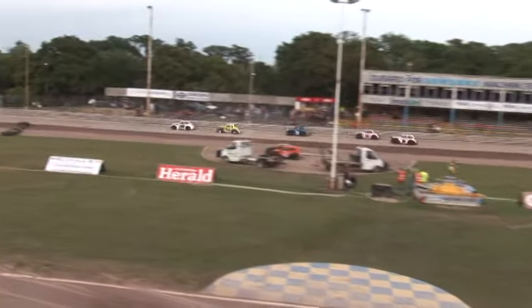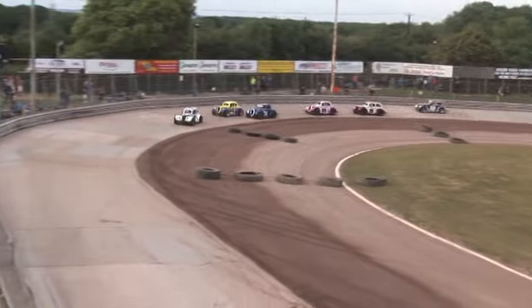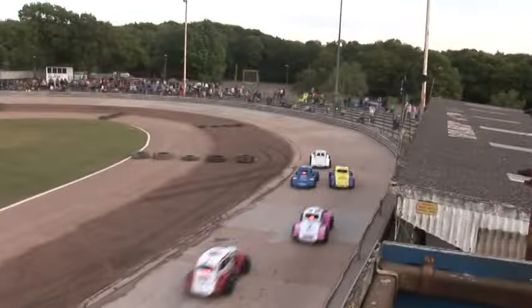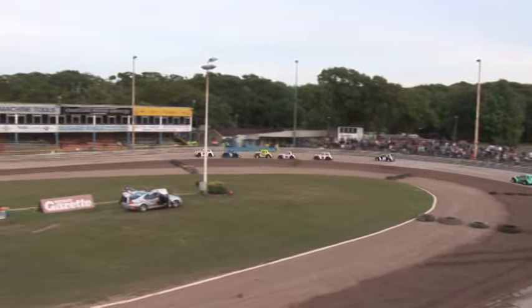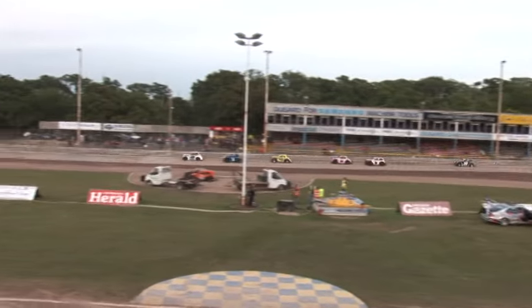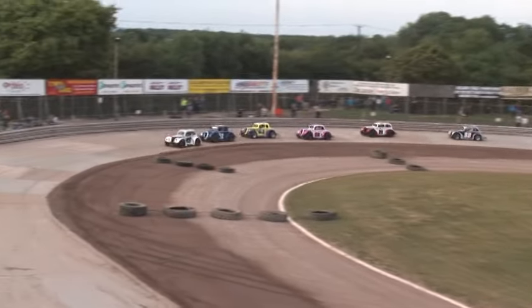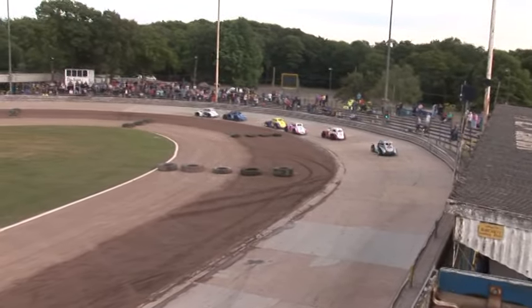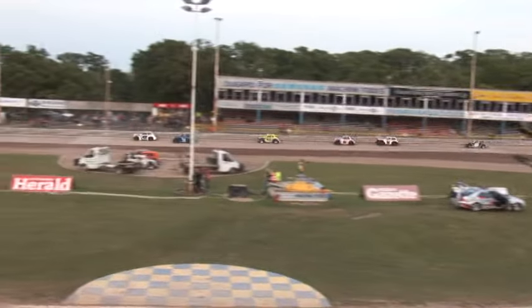49, 62, 31. Hyatt leader. Radley second. 31 going on down the inside though. Spicer. He makes it stick. Goes through to take that up. Smith in the 21 is looking pretty good. And we've got the halfway mark, so Sean Smith come up with a winner in this one.